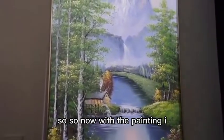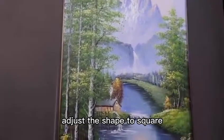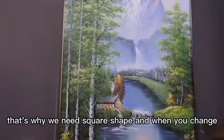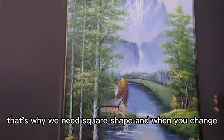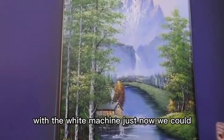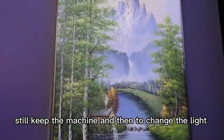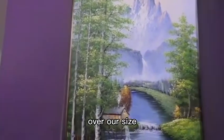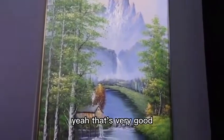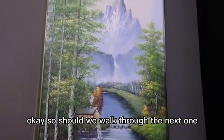So now with the painting, I understand what Cassie said, that you could adjust the shade into square. That's why we need square shade. And when you change to another painting with the white machine just now, we could still keep the machine and change the light overall size to fit the painting. Yeah. That's very good. Okay, so should we walk through the next one?